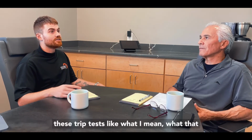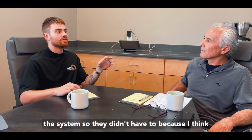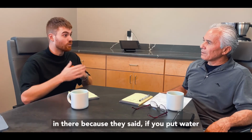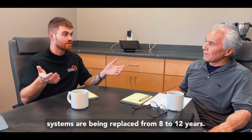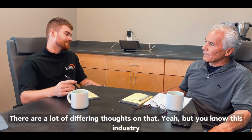These trip tests, what that company did, they did a great job designing the system so they didn't have to, because I think they did a double interlocking valve, so they had partially tripped, so water would never go back in there, because they said if you put water in a dry system, they fail. His was 45 years old, and Potter says typically dry systems are being replaced from 8 to 12 years. Yeah. And so obviously there's a lot of different thoughts on that.